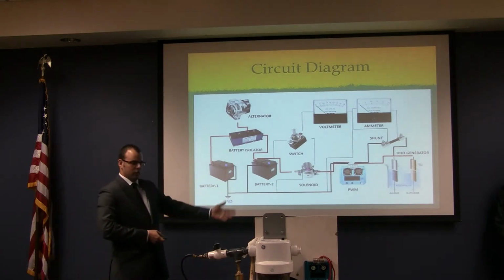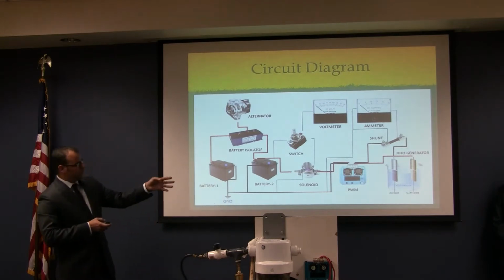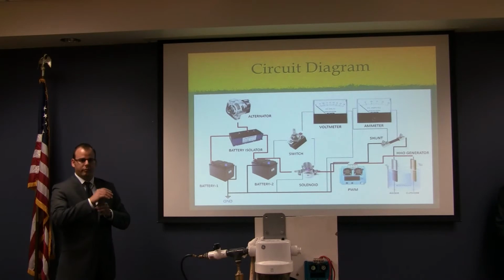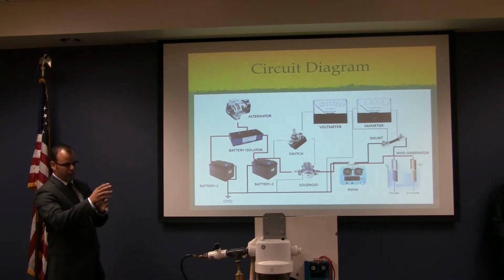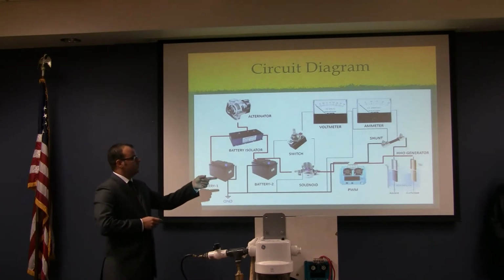That is why we use what is called a solenoid. Then we have our PWM, which controls how much current is getting to the generator. Instead of continuous current, it gives pulses, and we can set the frequency of this pulse with this apparatus. Then we have the instruments, the ammeter.